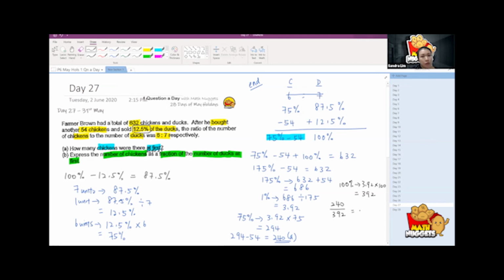Okay, this is paper 2. So just key this into your calculator, use the fractions function, right? Please don't go and do the divide by 2. By the time you finish, no time already. So just key into the calculator, make use of the calculator for your paper 2, all right? So this gives you the simplified answer. The answer is 30 out of 49.